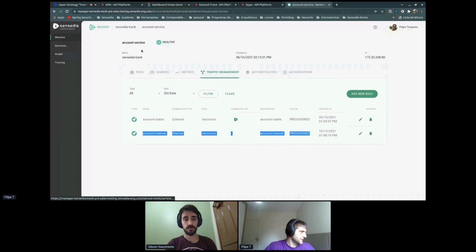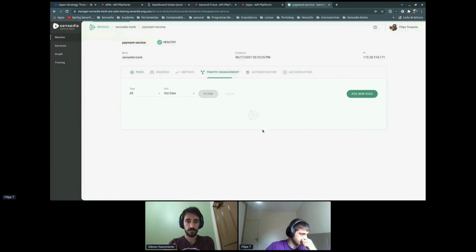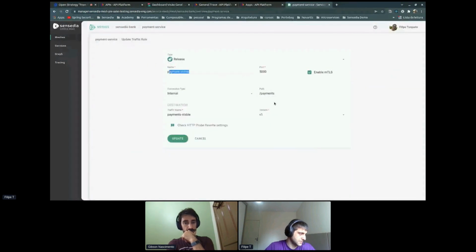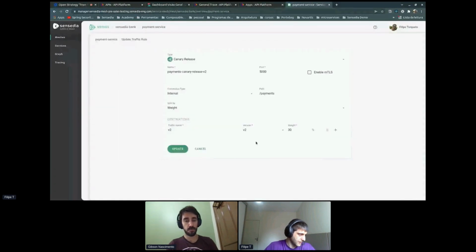And this will flow throughout the other services, but I am just going to show a nuance here. Right here for the payments, just ignore these external ones, they are just for testing. Let's focus on the internal perspective. I just have 2 internal deployments, one general, which is payments stable, just like the account one, and I'm using MTLS. But the other one is more interesting: I'm using a canary release here, meaning that 30% of my entire flow for the payment service internally will be directed to my V2 container version. And I'm not using MTLS at this point, but I can enable it.